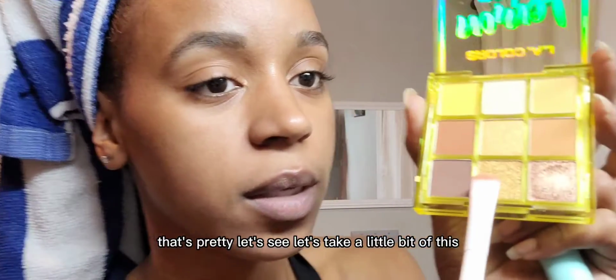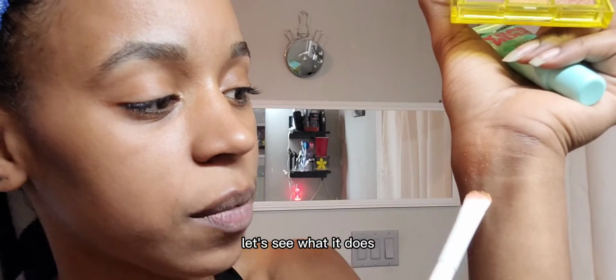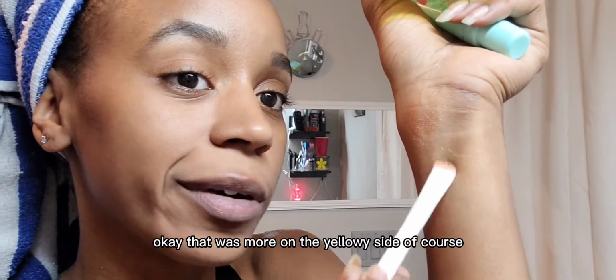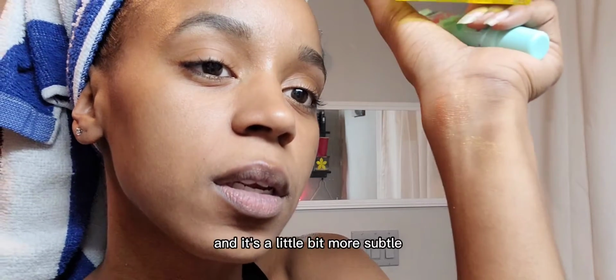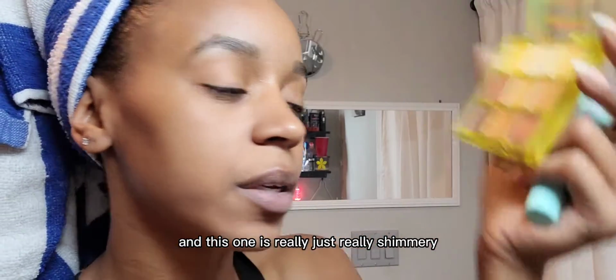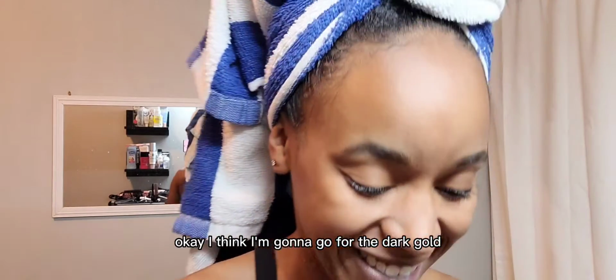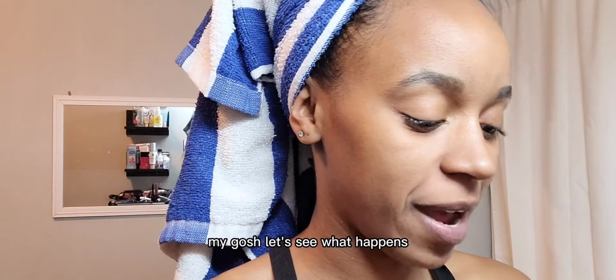Let's see. Let's take a little bit of this. Let's see what it does. Okay, that was more on the yellowy side, of course, duh. You can see it in the tone. And it's a little bit more subtle. And this one is really just really shimmery. Okay, I think I'm gonna go for the dark gold. I hope this turns out well. Oh my gosh. Let's see what happens.